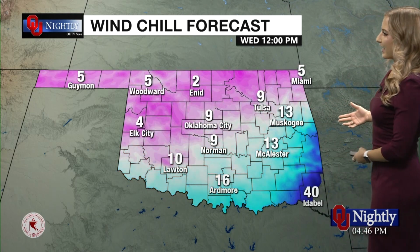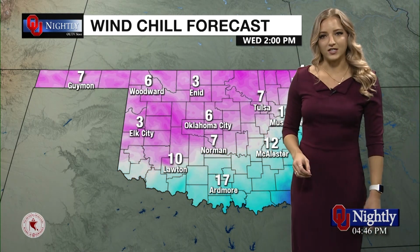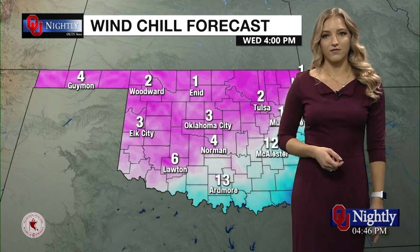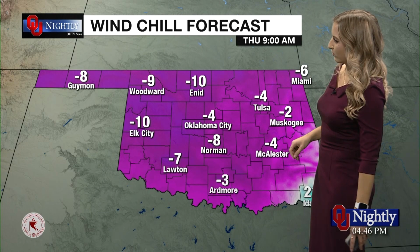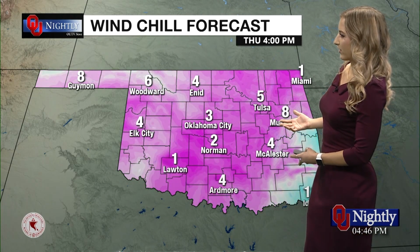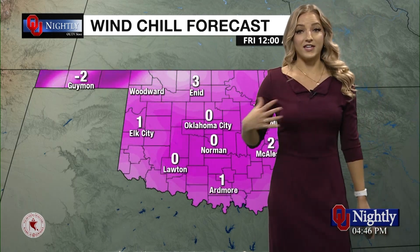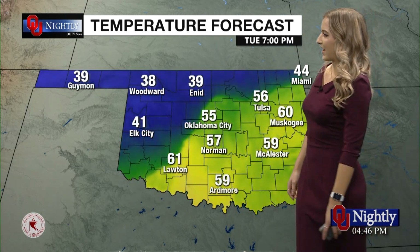And what we're also looking at here is that wind chill. You can see dipping into the single digits by tomorrow afternoon, certainly feeling very, very chilly. And then we will be below freezing in terms of wind chills by Thursday morning. And it's not going to get much better after that throughout Thursday. We're seeing those near zero and into Friday. But throughout Friday is when we'll start to see that improve.